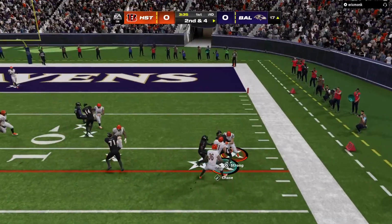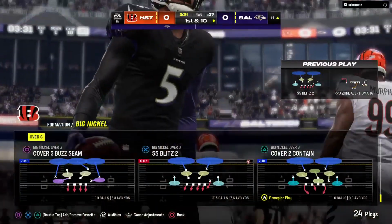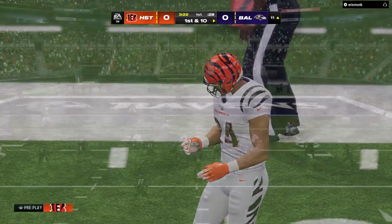Burrow going to get this out to Chase. Well, that's good for a first down. He's a guy who went over 1,000 yards receiving in the regular season, and now he's got his first catch of the playoffs.